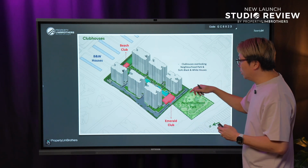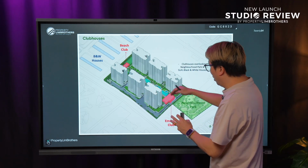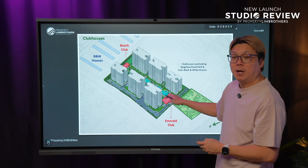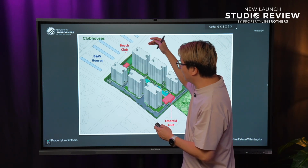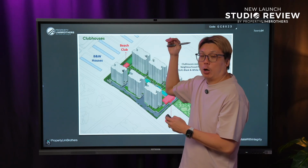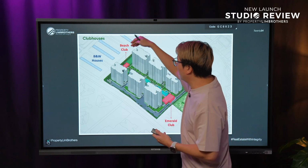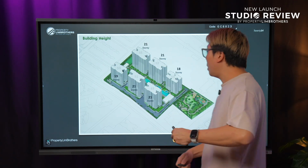And within this development, because of this placement and the kind of view, over here at this side you will see the neighborhood park, and this is where you get your Emerald Club, and also where you will get your gym. Your main function area, for example your barbecue area and the rest of the facilities like your gathering area, are all at your beach club that is facing towards the black and white houses.